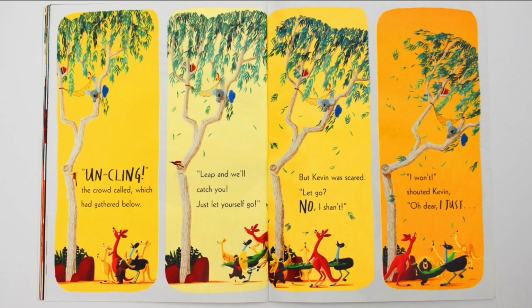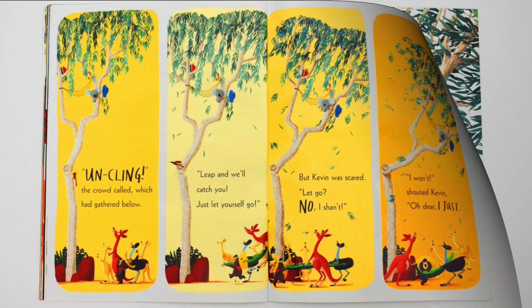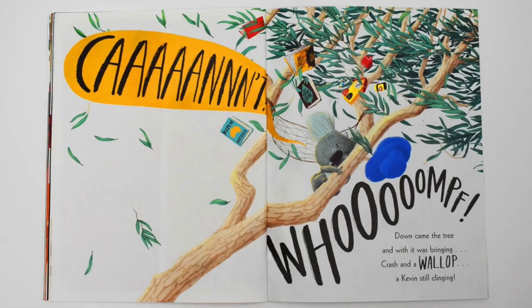"Let go? No, I shan't. I won't," shouted Kevin. "Oh dear, I just can't." Whump! Down came the tree, and with it was bringing, crash and a wallop, a Kevin still clinging.